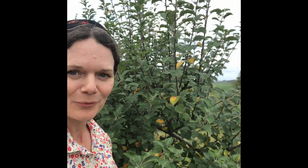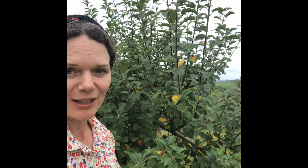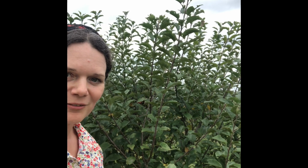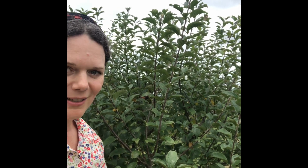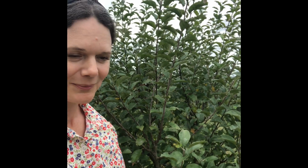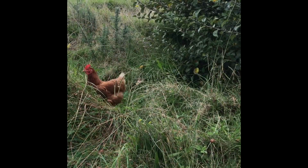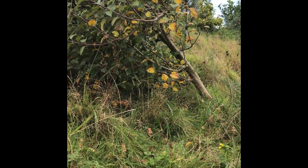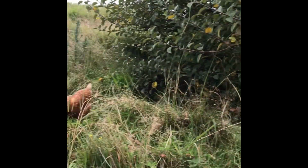This tree is one of my Kingston Blacks. It fell over in the cyclone, and you know, it's fine where it is, so I might just ignore it and allow it to continue to grow. This tree is one of my favourites, and it produces the most lovely cider. This is Mother-in-Law. It's a bitter sharp. So, chicken. And the Kingston Black that I was just standing in front of, as you can see, it's blown over, but it's absolutely fine where it is.